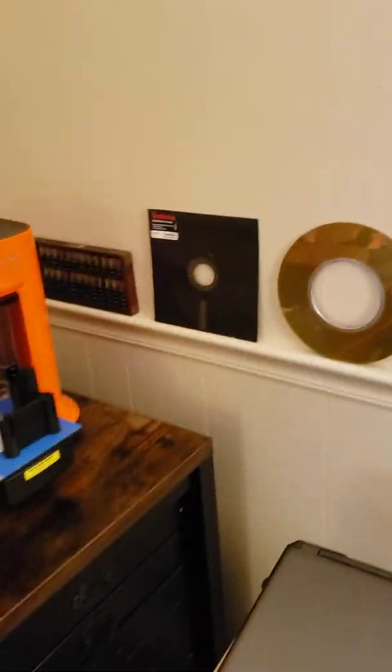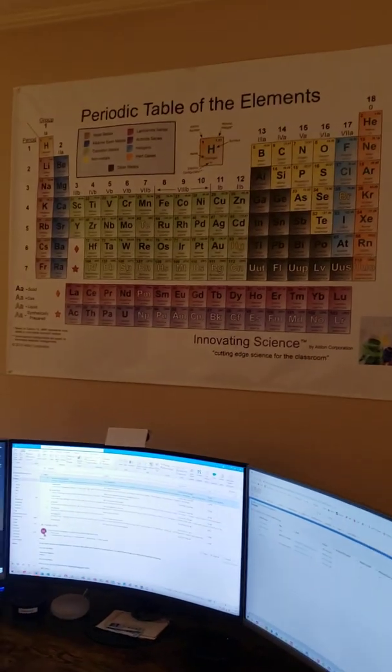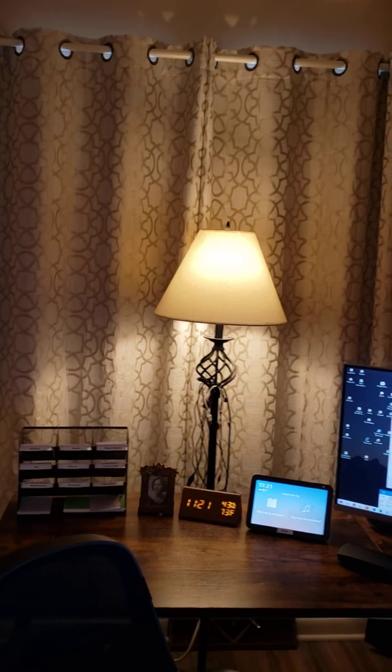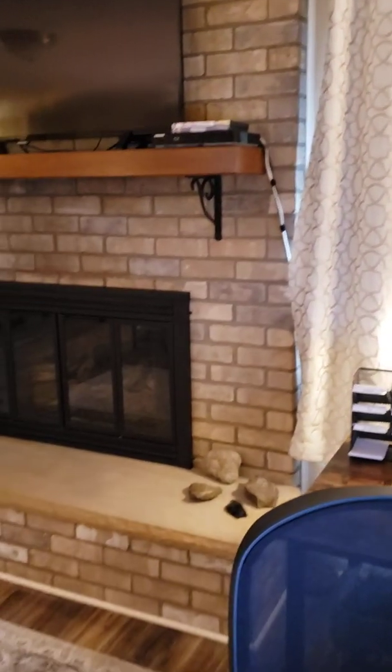My Chromebook, some old stuff on the chair rail, my 3D printer, my regular printer, those sitting on top of my rock drawers. And of course, no office of mine would be complete without the periodic table of the elements. And then you can see I have three 27-inch curved monitors that kind of wrap around me here, actually hanging over the edge. Typical chair behind that. The curtain is the very bright outside, which kind of messed up the lighting for this particular presentation.